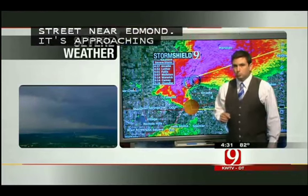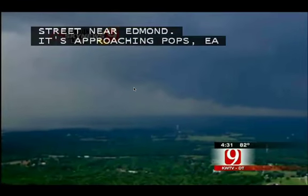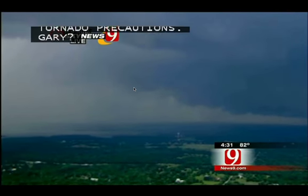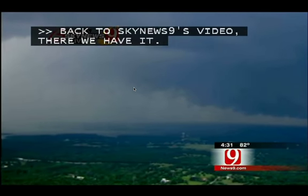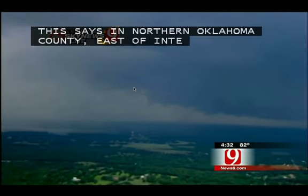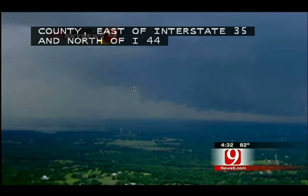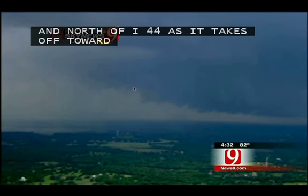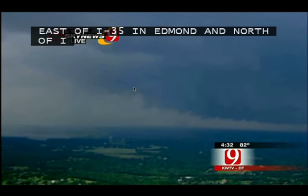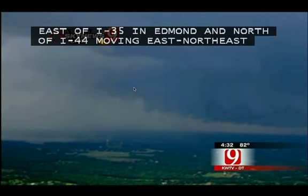Gary? All right, back to Sky News 9's video. There we have it. This is in northern Oklahoma County, east of Interstate 35 and north of I-44 as it takes off toward Tulsa. So it's east of I-35 in Edmond and north of I-44, moving east-northeast at 25 miles per hour. We've had several debris balls, and there's still a strong circulation.